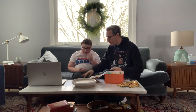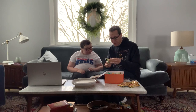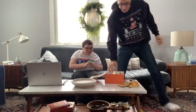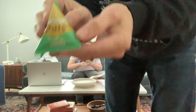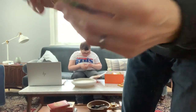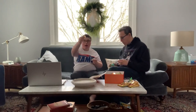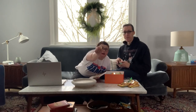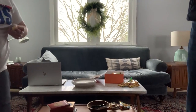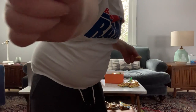All right. So next we have these Puré lemon gummies. Open that up and Owen can start. I'll show what this looks like. There's the packaging. Puré, got a little lemon on the top. And kind of a triangle shaped container. Good job. I'll bring one up nice and close here. Show them what it looks like.